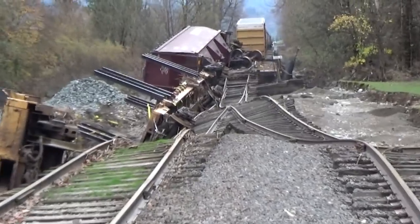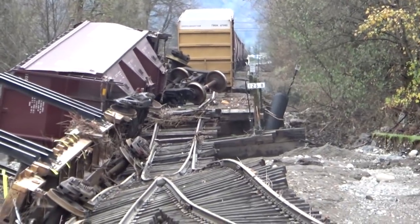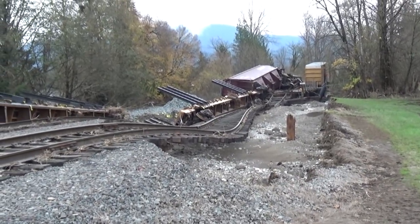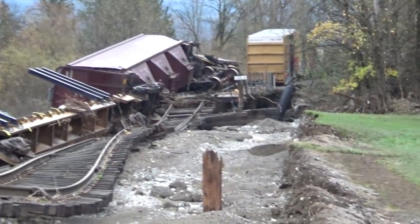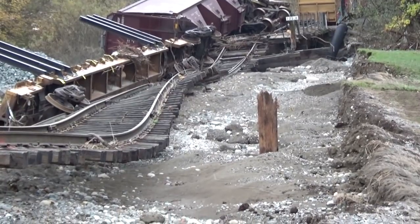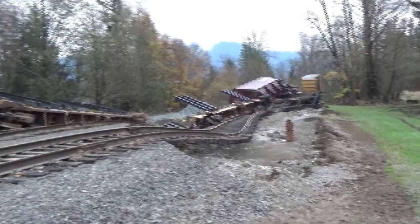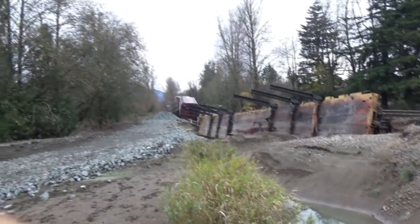See this washout down here. There's some more view of the washout here. Amazing what the force of water can do. We've got a log flat here on its side, covered hoppers.